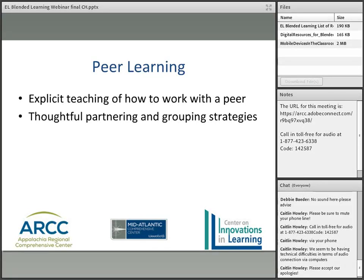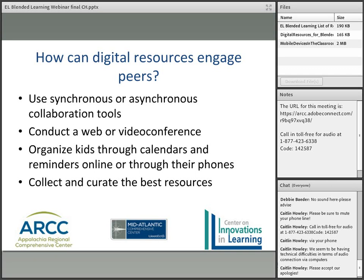So there are many, many different kinds of tools that students can use to work with their peers. There are many different kinds of ways that students can collaborate online or through apps, either synchronously or asynchronously. And these include very common things like Google Docs and Office 365, which are productivity tools that most kids are familiar with when they go to school. Of course, they can conduct a web or a video conference like we're doing right now, even doing free video conferencing through Skype or doing a Google Hangout.